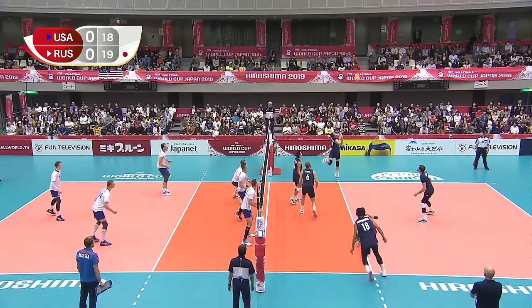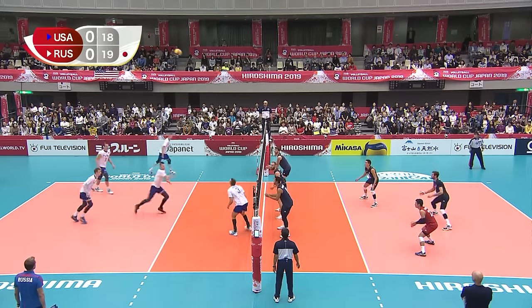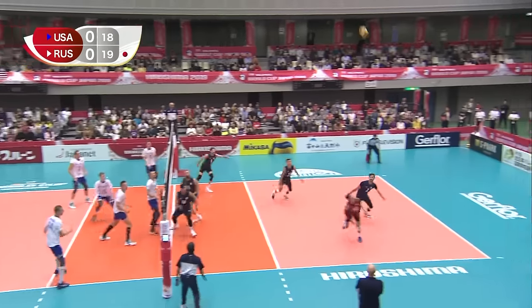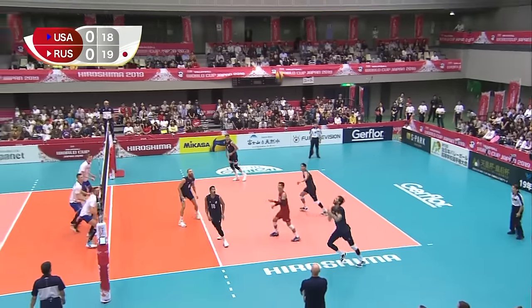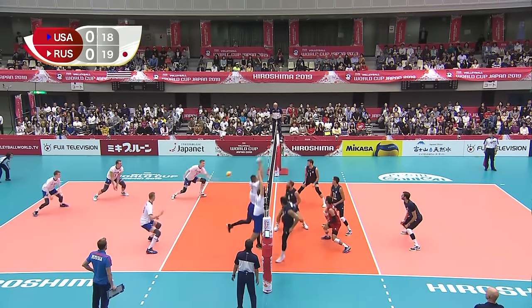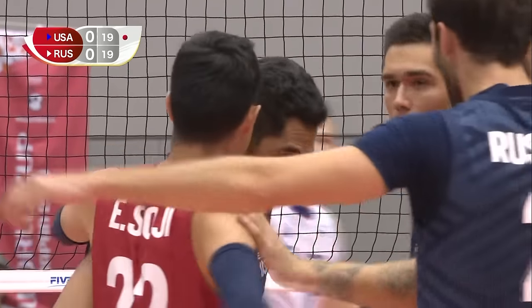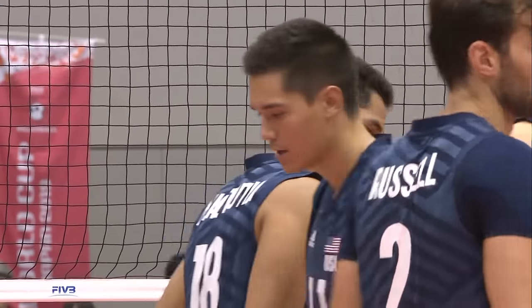Great dig by Shoji, well covered. Free ball rushed to front court. Kovalev's also front court, need to be careful of that. But the ball not hit hard enough by Kovalev, and now the USA have kind of a chance. Better chance now. Brilliant! Rwanda Tatia cuts that one, cross court, 4-4. Excellent play from the USA.